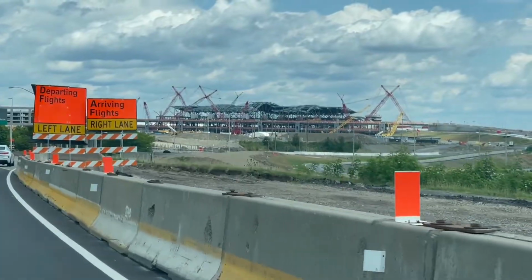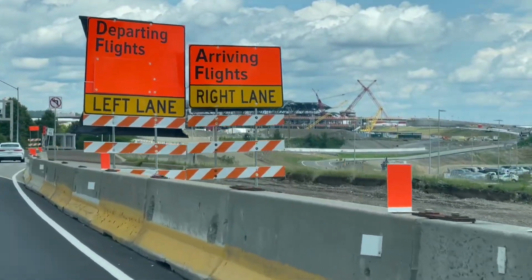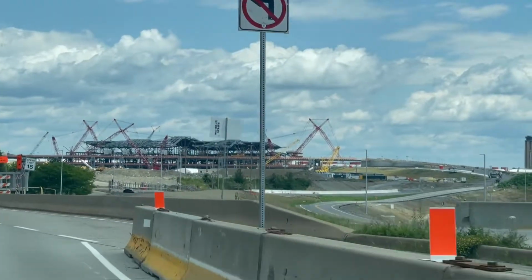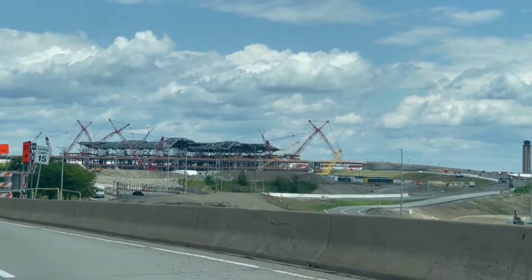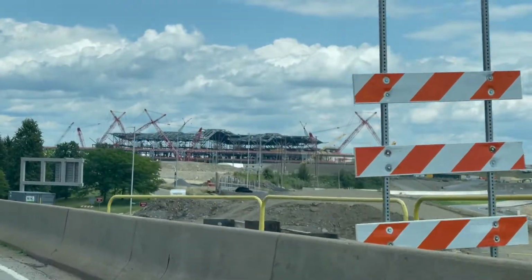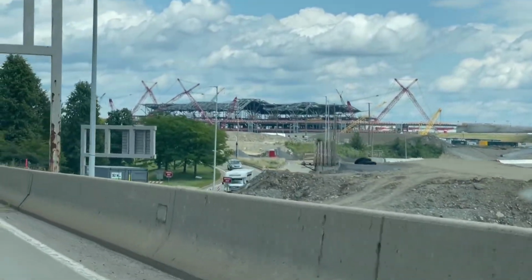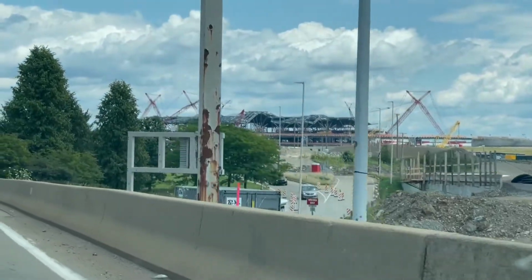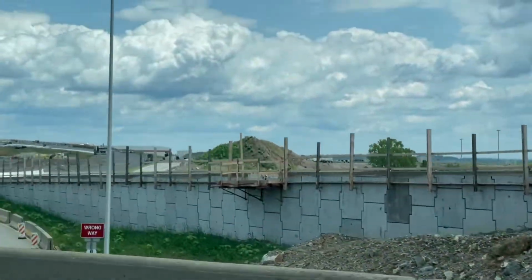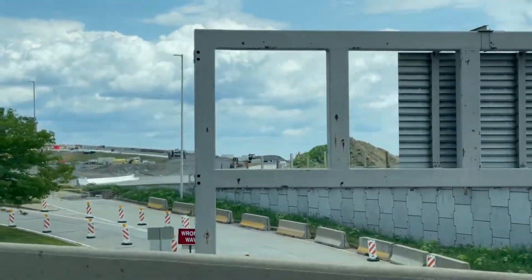Well, there is the new terminal being built right there. It's actually going up decently quick. That's a pretty cool design looking. I almost start to figure out what it's going to look like when it's fully built. Now, the really interesting thing is, I'm going to pan the camera over here and show you off to the side. You can actually see the ramp that they're building to go up into the new airport terminal itself.